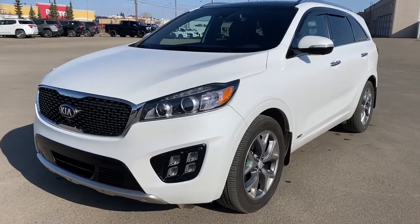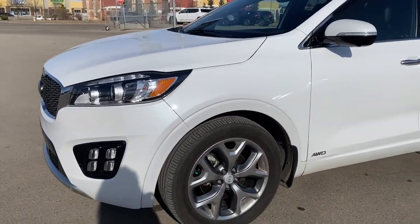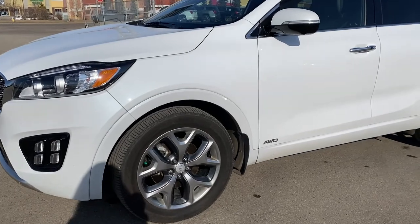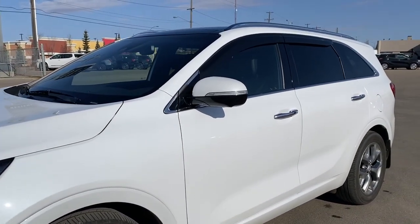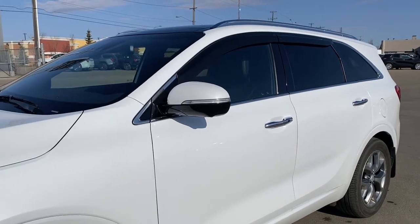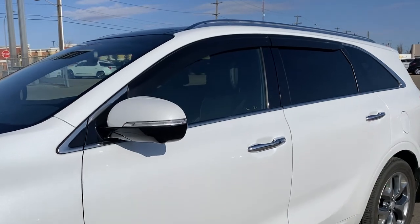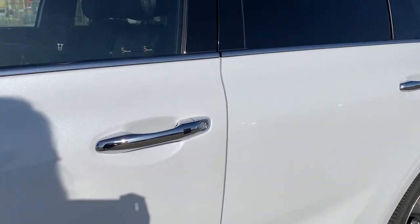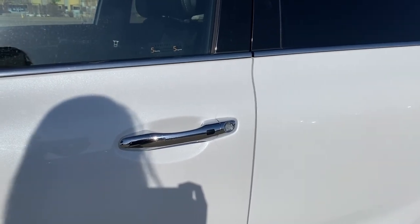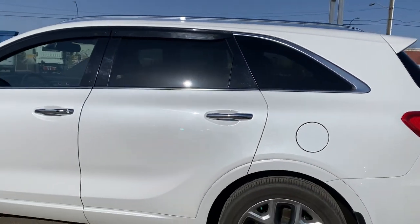At the front of the Sorento, we've got fog lights, a 3.3-liter V6 engine under the hood, 19-inch aluminum wheels. The side mirrors have side blind zone alert as well as the turn signal indicator, roof rails up top, rear tinted windows, window vents on all four windows. The door handles have intelligent access, so as long as you've got the key fob on you, push the black button to lock or unlock the doors, and a power liftgate at the rear.